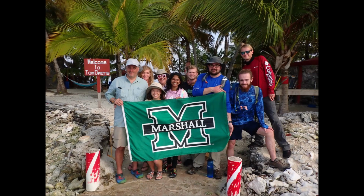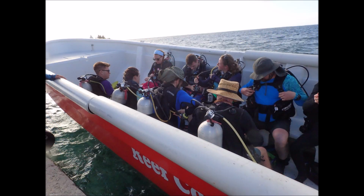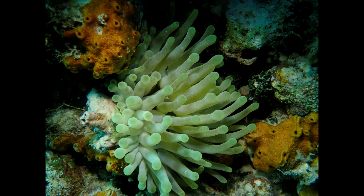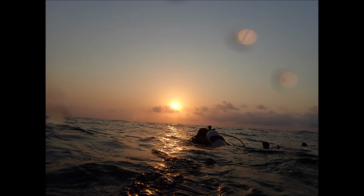Being able to not only experience this unique ecosystem firsthand, but to work within it as well, gives you an unmatched appreciation for how amazing this place truly is. Coral reefs are on the decline, and if we cannot do anything to protect them, they may not be around for our next generation to experience.